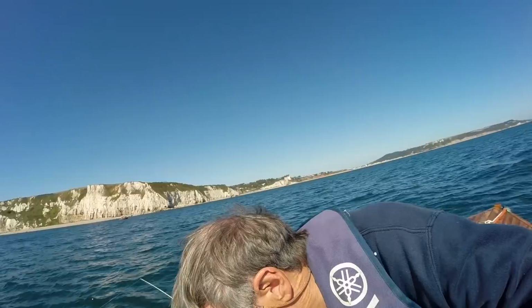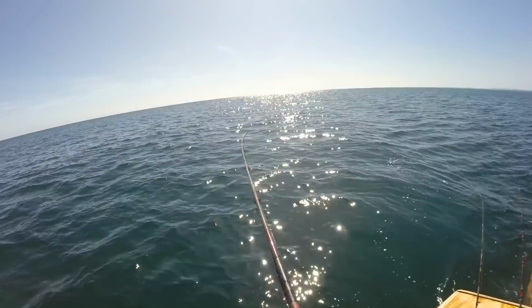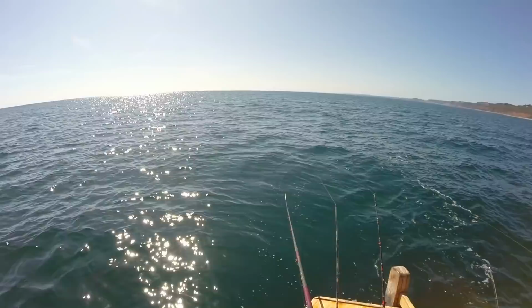Here we go. I haven't had a bite for ages. Just a couple of little tips. There we go, see him? Probably a doggy, but I'm now heaving the rods way back. I must have had 20 bream, really about the best bream fishing I've had for a long time. I'm gonna crank on this fish.